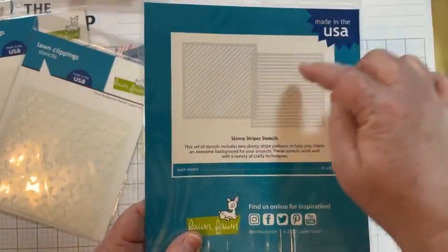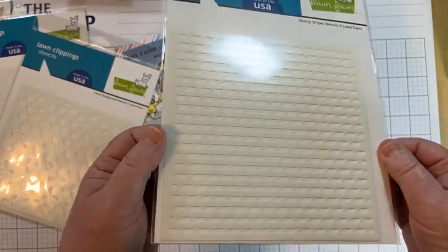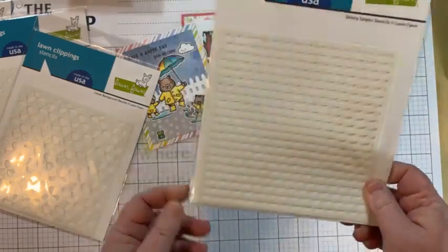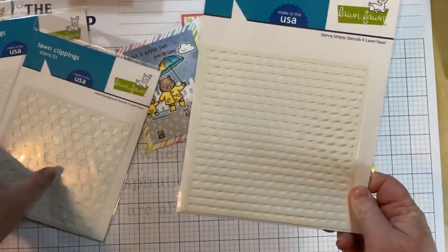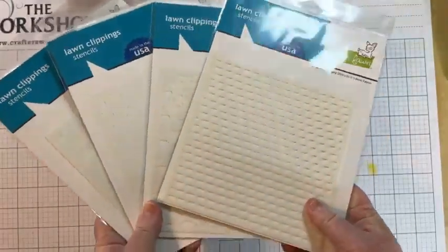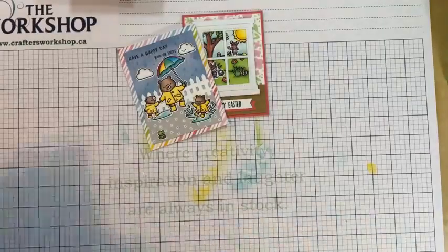There is a diagonal set and there is a horizontal or vertical, depending on which way you use it. Or you can use it together. I mean, look at that cool pattern that it's creating right there. You could do it in 2 different colors and have a lot of fun with that. So that is the skinny stripes stencil. So 4 new stencils, 3 of them layering stencils in this release.